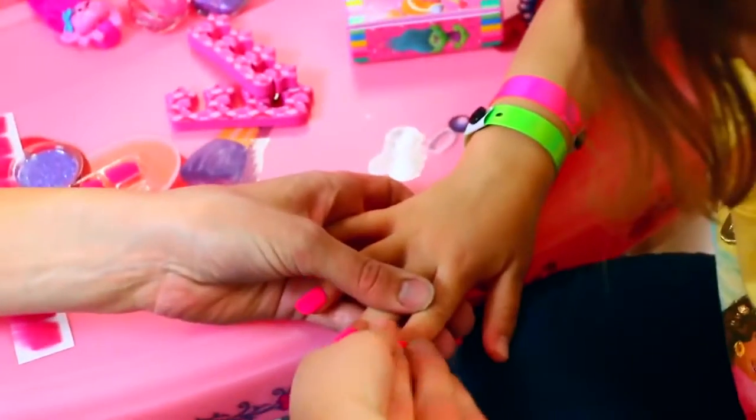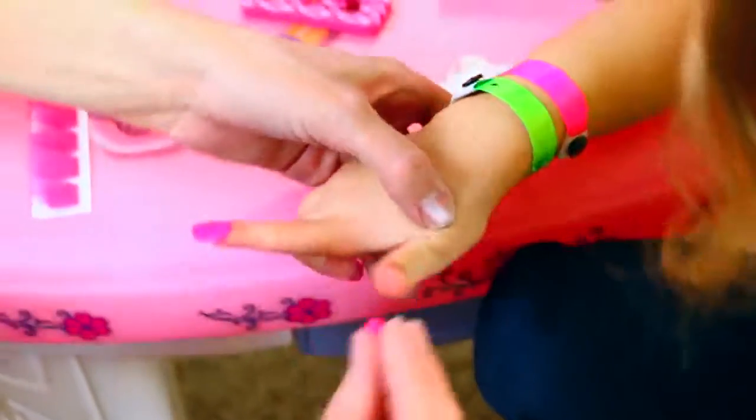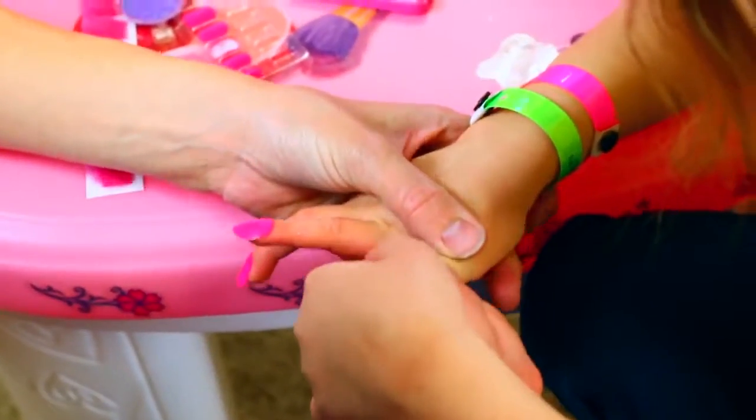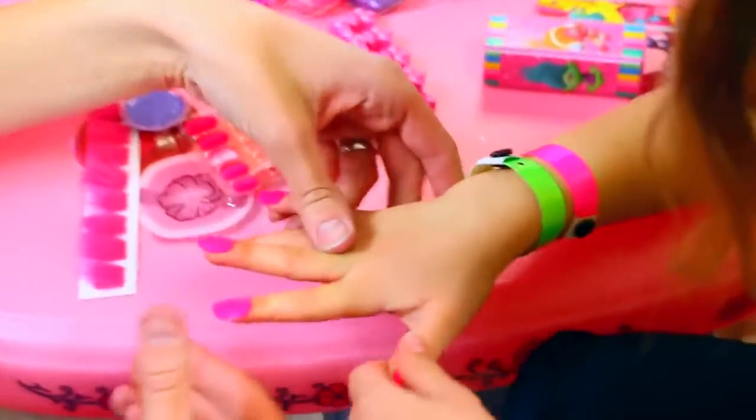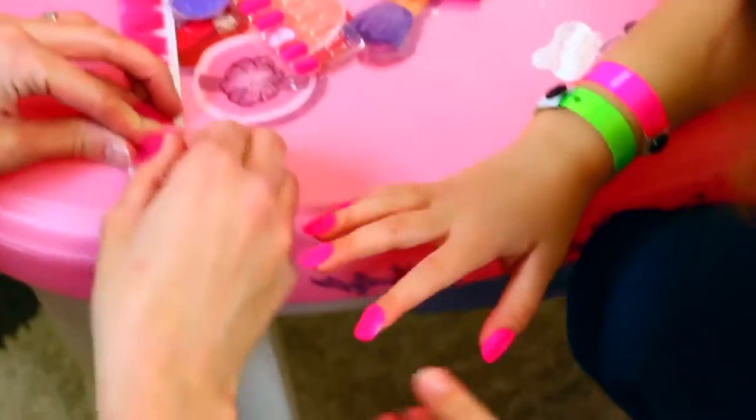And then right here. There we go. You're doing a really good job. Okay, and then right here. And then let's push down really hard. Okay, we got all those. And then now, should we do a Poppy nail?